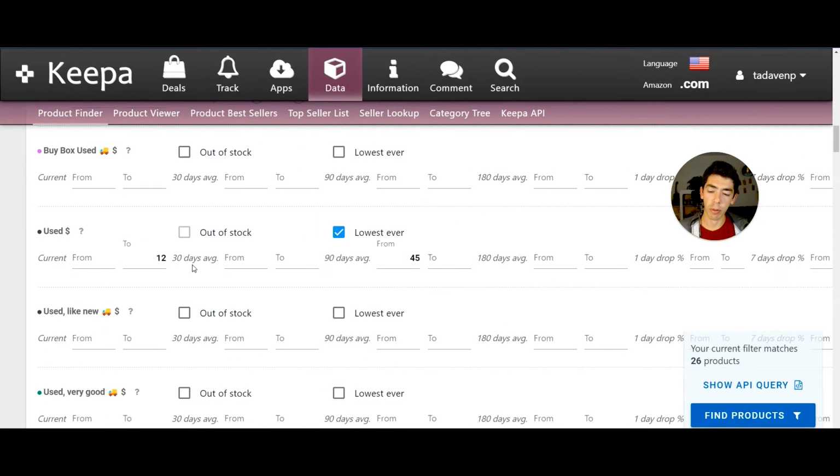Then we're going to scroll down to the used prices. And what we're going to say is a couple of things here. We want the current used price to be under $12, 0 to 12. The reason we're doing that is, especially if you're just starting out with a little bit of capital, we want to make sure we're finding books that are a little bit on the cheaper side. Less capital startup, easier for you to start turning your money, because you can buy more books with less money. So we're trying to find a book under $12.